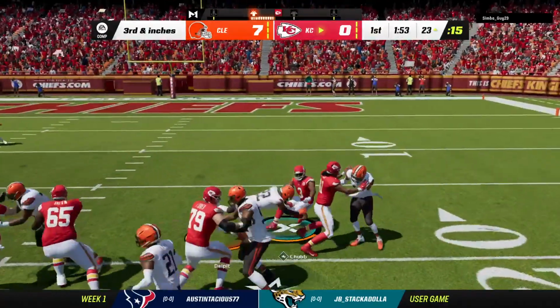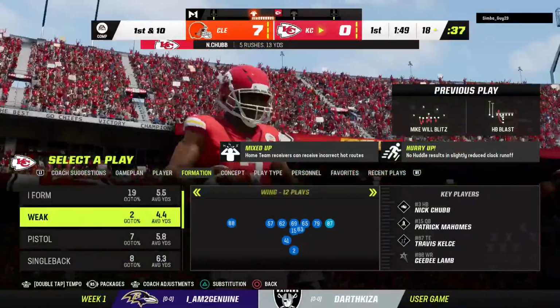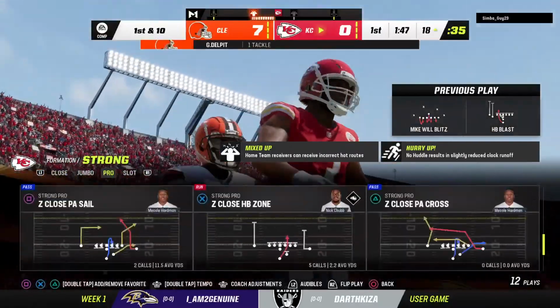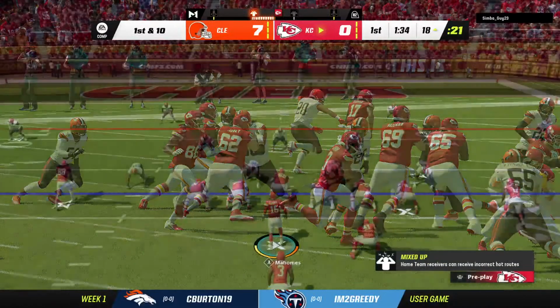They'll run for it. Here's Chubb. And he gets this down to the 18. Good enough for a first down. Give him the 3rd down conversion. 5 yards on the play. Quite the opening drive march they're on right now.